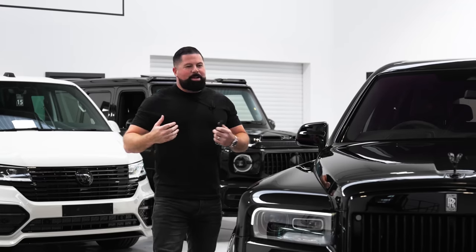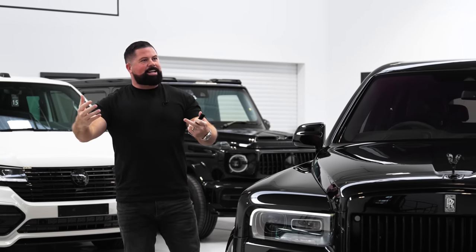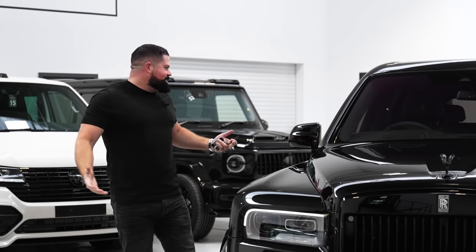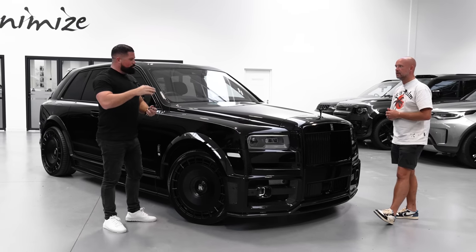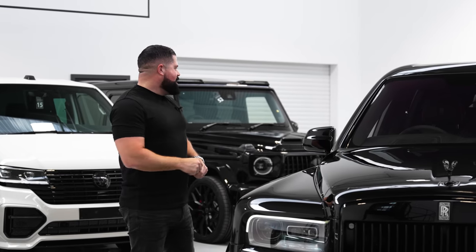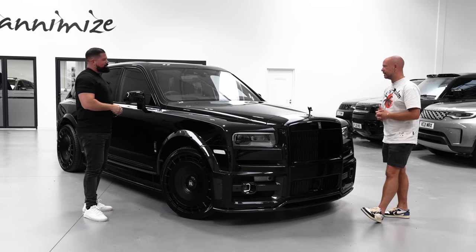I love the Rolls-Royce brand anyway, especially what they've done the last 10 years, bringing the brand to a more younger generation. Slightly more modernised, isn't it? But when the Cullinan was first launched, I didn't really like the look of it. Then I saw a couple come through, lowered on big wheels. And then we did this kit, and there's nothing else like this car in terms of road presence. That's right. It's very dominant.